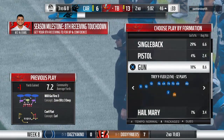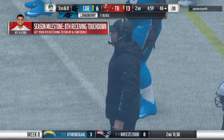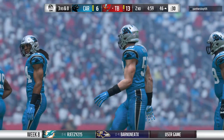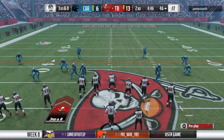Well, they tried to swing it out left into the flat, complete, but really nice open field tackling. And they played that one like a great boxer. They were on their toes on that one. They weren't back on their heels reacting to the play. No, they saw it, came right for it, and made a nice tackle for lost yardage.